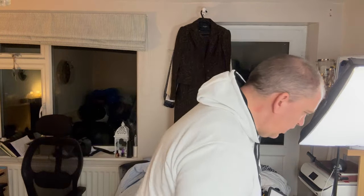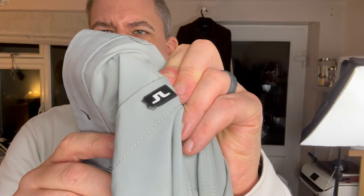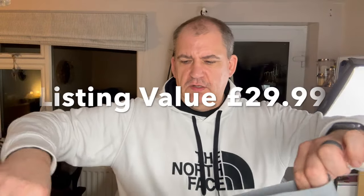Right, and the last one is a pair of chinos. Again, this is about spotting the little telltale. I was going through the rack and I saw that little symbol, and that is called J. Lindeberg. They're a really high-end golfing clothes maker, so something like this is definitely worth keeping an eye out for. A slim fit on there. Paid $7.50 for that one.